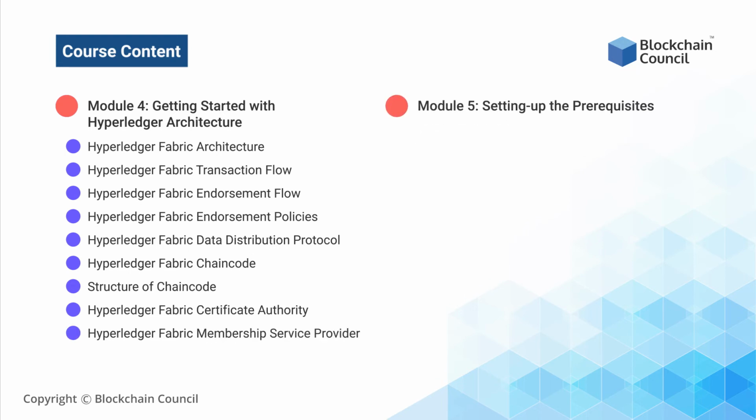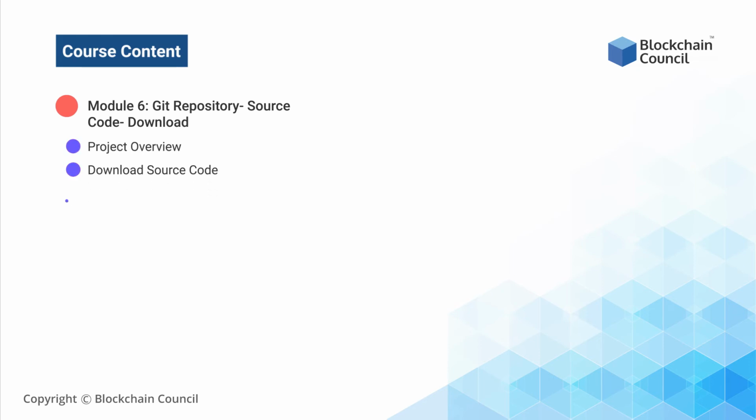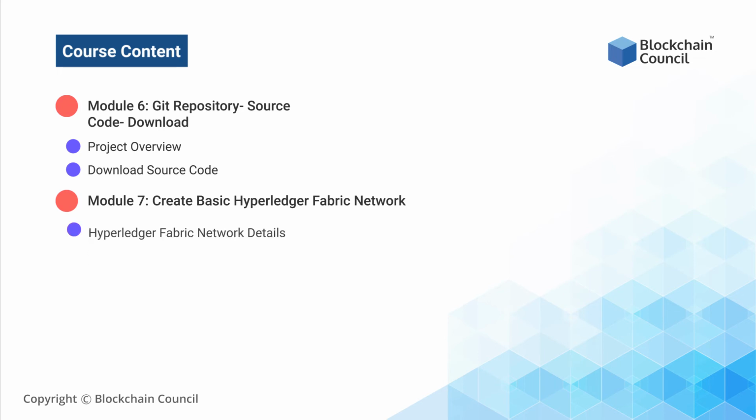In the next module, we will be installing the prerequisites to start doing some hands-on. We will also install the Hyperledger Fabric in our system with detailed discussion on it. Then we will look into the project overview and download the resources available. In the next module, we will start our first operation on Hyperledger Fabric, which will be about creation of a basic fabric network. In this module, we will discuss the fabric network in detail and see the folder structure.